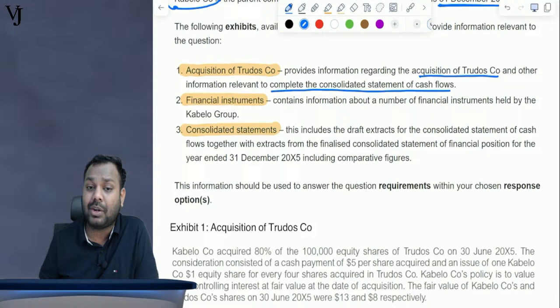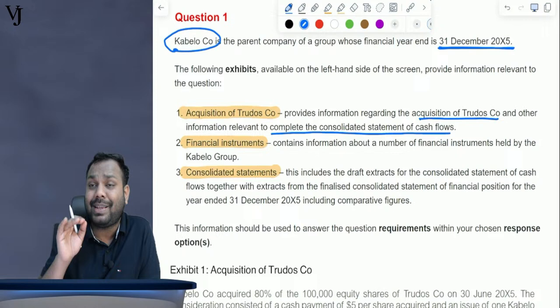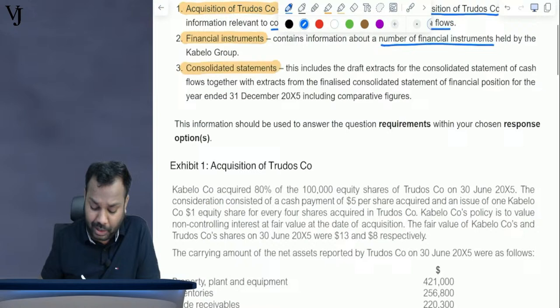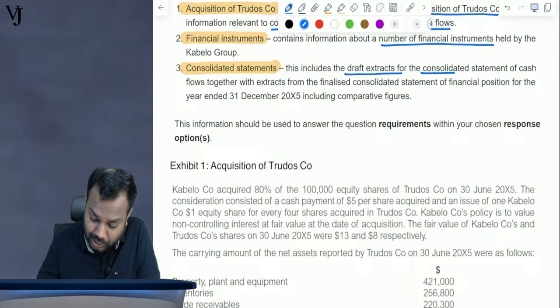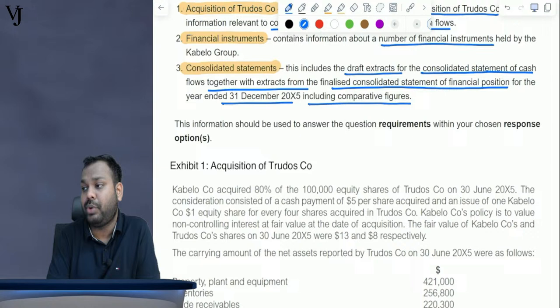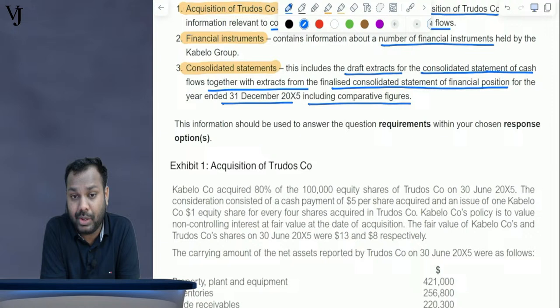Now, when I'm reading this one, what are you trying to understand? So basically, this introductory paragraph is trying to give you the basic intent of what exactly we are going to discuss in this question. Financial instruments contains information about the number of financial instruments held by the Kabilo group. Exhibit number three, consolidated statements, includes the draft extracts of the console statement of cash flows together with the extracts of the finalized console SOFP for the year, including comparative figures. So exhibit number three is like a pre-populated screen, which will give you the draft console cash flow and then final console SOFP and final console P&L. The extracts of it are given, using which you might be required to fill the pre-populated response area. Clear to all of you?